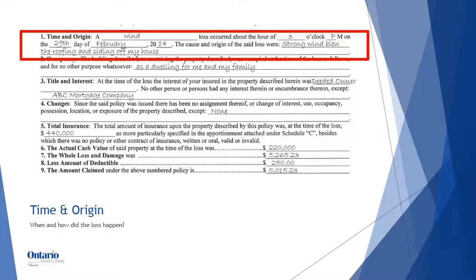So now let's talk about the time and origin section. It starts out, a blank loss occurred. Now that's a pretty confusing sentence on its own. If you indicated fire in the previous section as the type of loss, indicate the same in this blank area. Then you can move on to the time and then the day of whatever month it may have been, and then the year that it occurred. Then it says the cause and origin of the said loss were blank. Again, this is confusing because you may have already said what the cause was in the previous section, but here more detail can be given. As an example, the policyholder could elaborate by saying, a fire that started on the stovetop while cooking, or the wind damage example shown on our sample form.